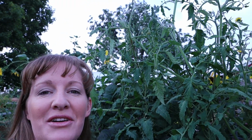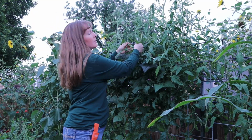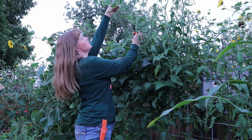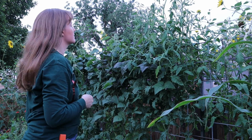I'm also going to be topping some of our tomatoes. You can see they're getting taller than I am. The reason that we top them is just so that they'll concentrate the energy from the plant into the side shoots and into the fruit that's already set on. When you top them, you want to just pick a side branch and cut right above that side branch. And you don't want to take too much because it'll damage the plant.